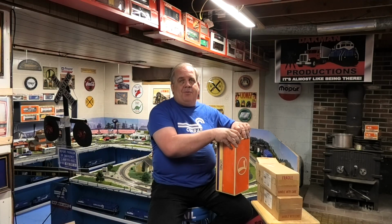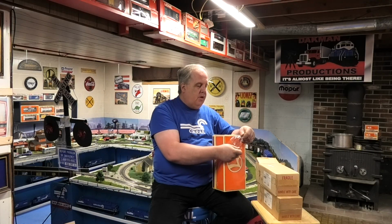Each car ended up being $24.74. There's no value. There will never be any value in these at all. So I might as well just play with them and have fun with them, which is what I intended to do with them in the first place.